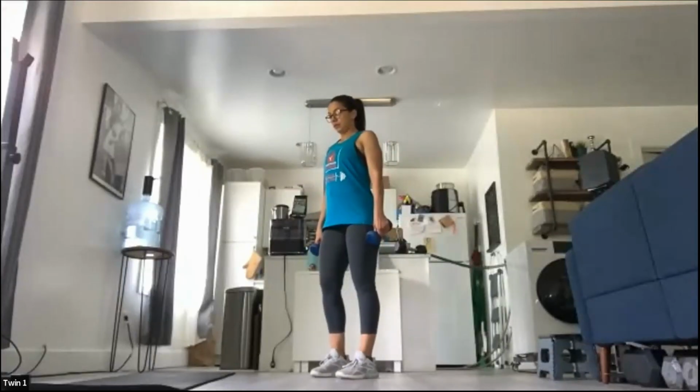The second move that we're doing in today's workout is hang power cleans. And let's go ahead and have Twin One demonstrate 2 reps of the hang power clean for us.